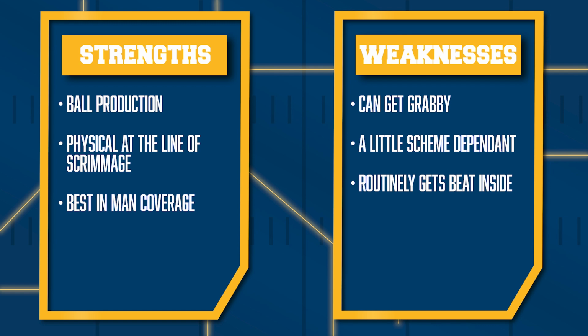What are his strengths? Well, he has a lot of ball production. I think he saw 7 interceptions last year, always around the football. He's very physical at the line of scrimmage, gets very handsy, I guess in a good way with wide receivers. It's also a negative, as we'll get to the weaknesses here in a second. I think he's best in man coverage. I don't think he's necessarily bad in zone, but I think to really allow his play style to shine, he's going to have to be in a man-heavy system.